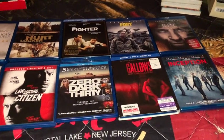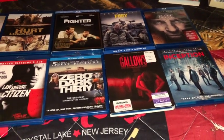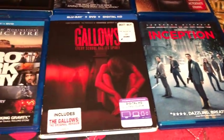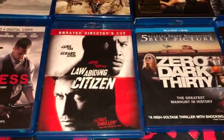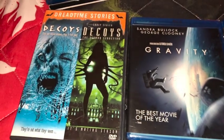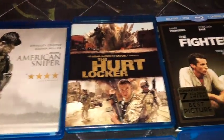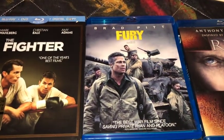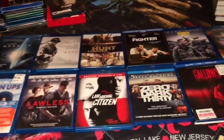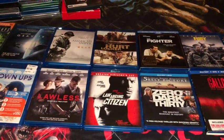Okay, before I get into the Disney pile, I just want to do a quick recap on these Blu-rays. And I want you guys to let me know which ones I hit a home run on and which ones I struck out on, in your opinion. So I got Inception, The Gallows, Zero Dark 30, Law Abiding Citizen, Lawless, Grown Ups, Traitor, Decoys and Decoys the Second Seduction, Gravity, American Sniper, The Hurt Locker, The Fighter, Fury, and The Right. I'd be interested in hearing your opinions about these movies, and maybe that will help me decide which ones to watch first and which ones to push down the list.